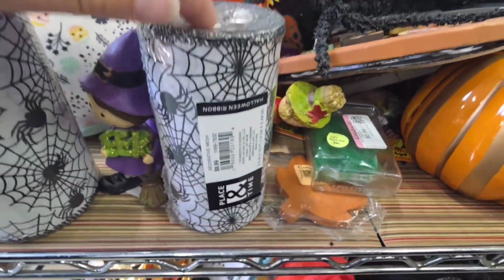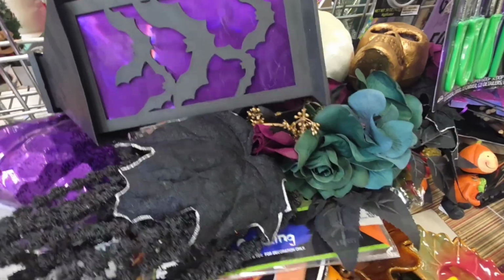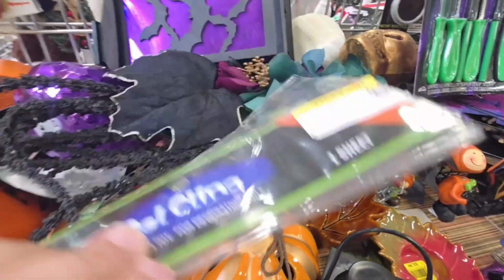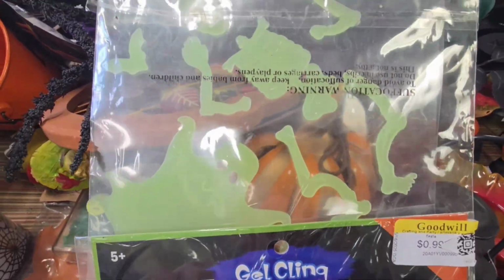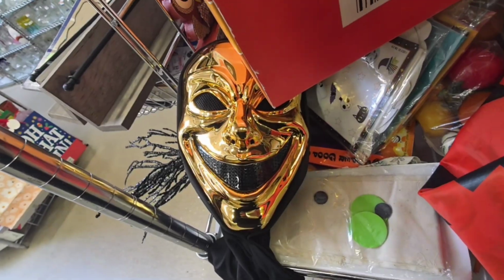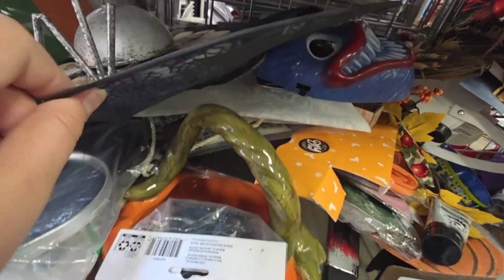But kind of just rummaging through, and you can see sometimes it's hard to get through these shelves because, I mean, it's piled on with so many different things. And I try to be really careful because I don't want to break anything or have anything fall down. But yeah, definitely a lot of cute things. These gel clings right here. I like those little skeletons, look like they were glow in the dark. And then this was a unique mask, kind of metallic right there. I thought that was interesting to see.